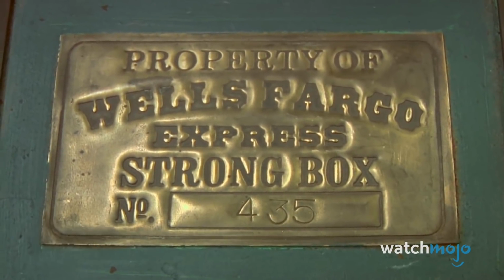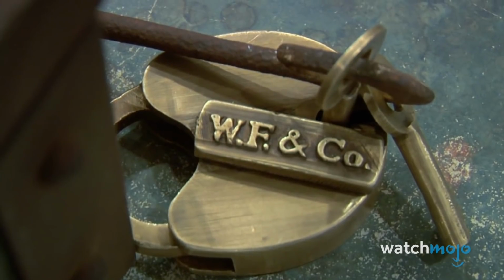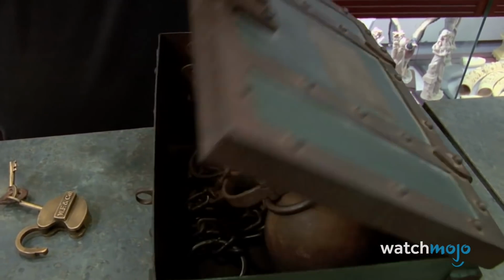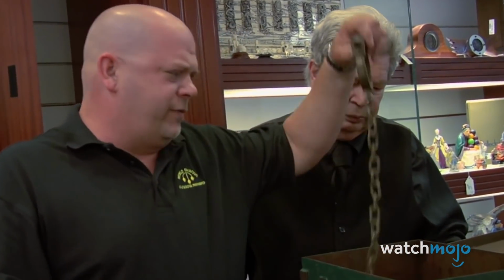Number 4. Wells Fargo Strongbox. You'd think that Rick would have known better than to buy that Joe Jackson book without getting it authenticated, but just one season earlier, he'd made a very similar mistake. Well, we got a Wells Fargo Strongbox and some antique ball and chain. Okay, you do have a ball and chain and a few old handcuffs. I've had a ball and chain for 50-some years, son.